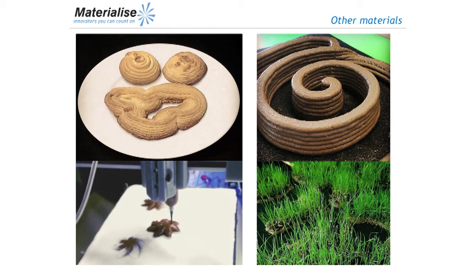And there are, of course, other materials that are not used in Materialise, but I believe you know that there are a lot of different ways currently used in 3D printing: printing in chocolate, printing in dough. All of these pictures I took at a 3D print show in London last year, and there were quite a lot of different consumer printers. This one was also quite interesting. This printer is printing in soil with seeds inside, so afterwards you have some kind of figure printed in this soil, and then the grass grows from it.